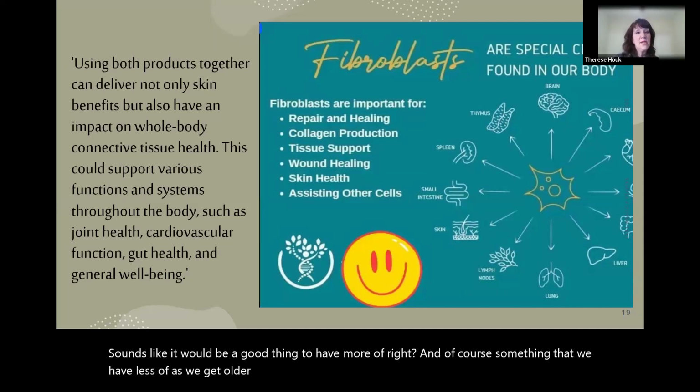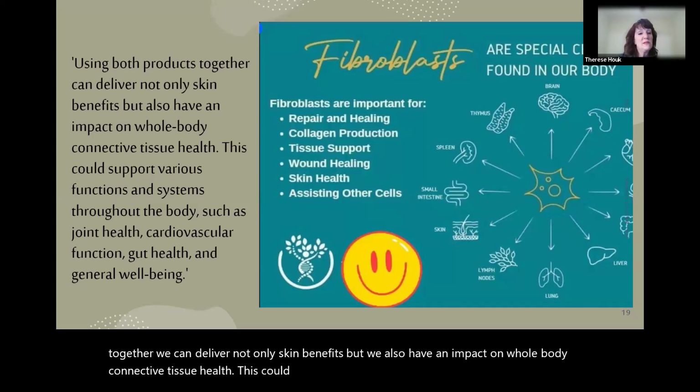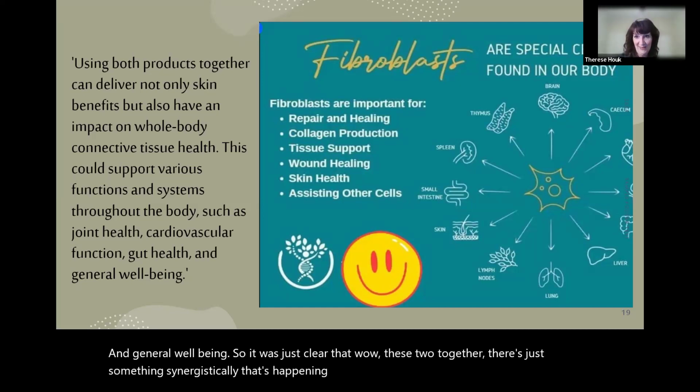And so what this study found was that using both products together, we can deliver not only skin benefits, but we also have an impact on whole body connective tissue health. This could support various functions and systems throughout the body, such as joint health, cardiovascular function, gut health, and general well-being. So it was just clear that, wow, these two together, there's just something synergistically that's happening that really, really helps with our health.